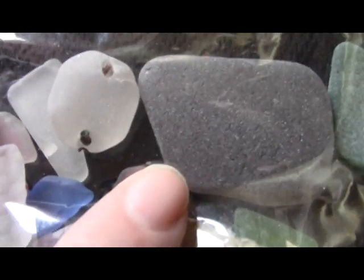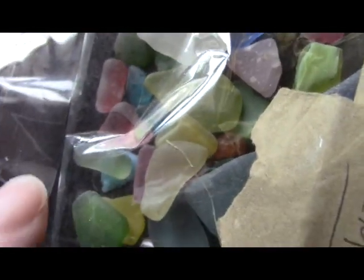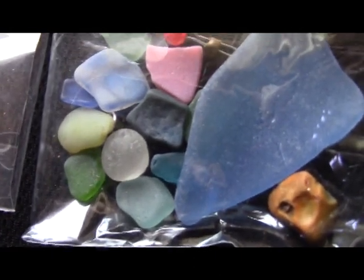So happy with the grey piece, happy with the chandelier piece. Lots of pink, enough to make a bracelet. Of course the blue, if I can find it again. There it is. So yeah, quite a productive time.